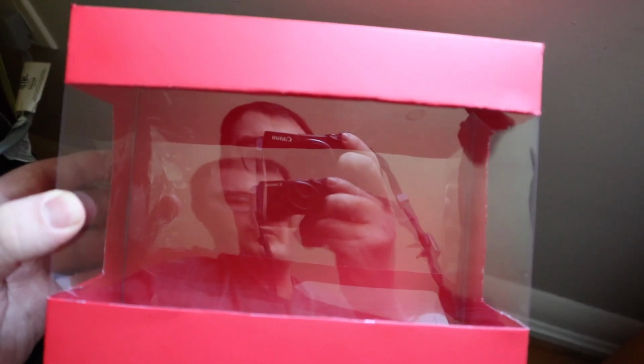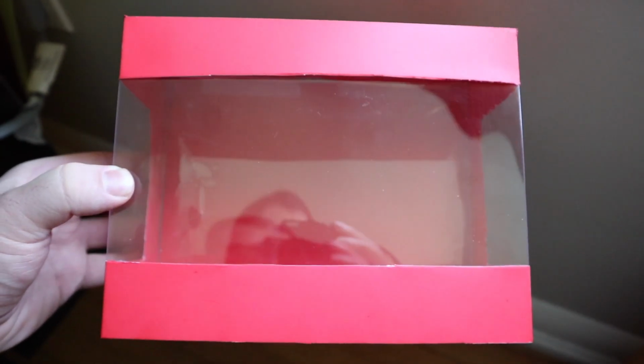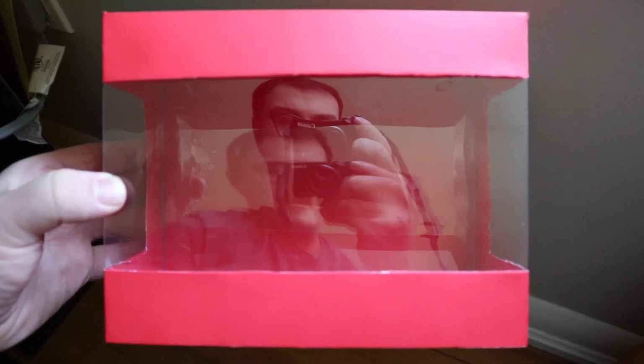Plus it will look really cool in terms of the box also, but I still have to add the yellow where we're going to put Grandpa and the Go Train as the name on there, but that'll be done on a different day.